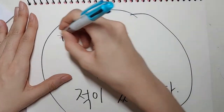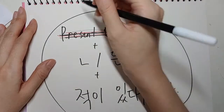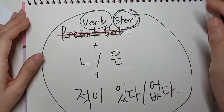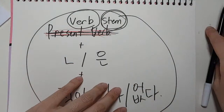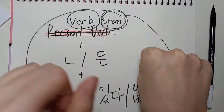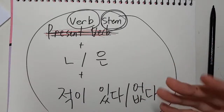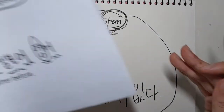But here, it's not present verb, right? I'm so sorry. It's the stem of the verb. You have to put the stem. So one confusing thing when making expressions in Korean is that sometimes you have to conjugate it in present tense and sometimes you have to put the stem. So that is one of the confusing parts about verbs and about remembering expressions. I'm sorry about that. So you put the stem.